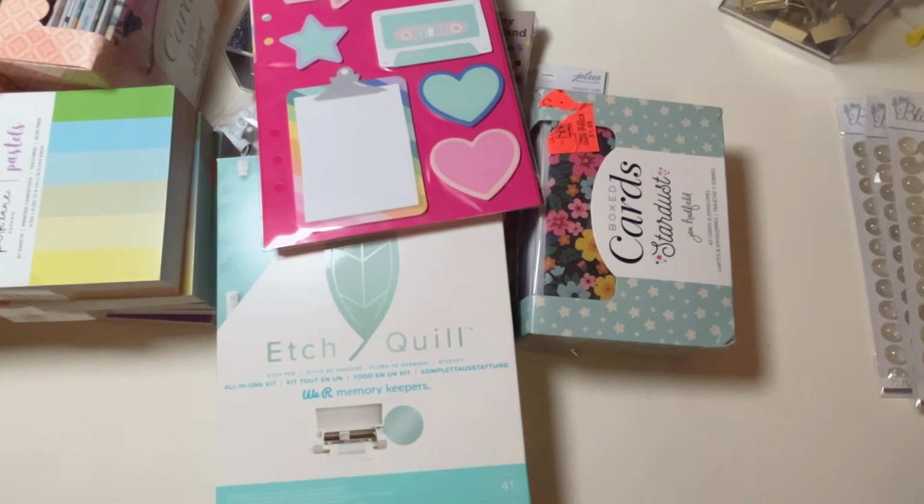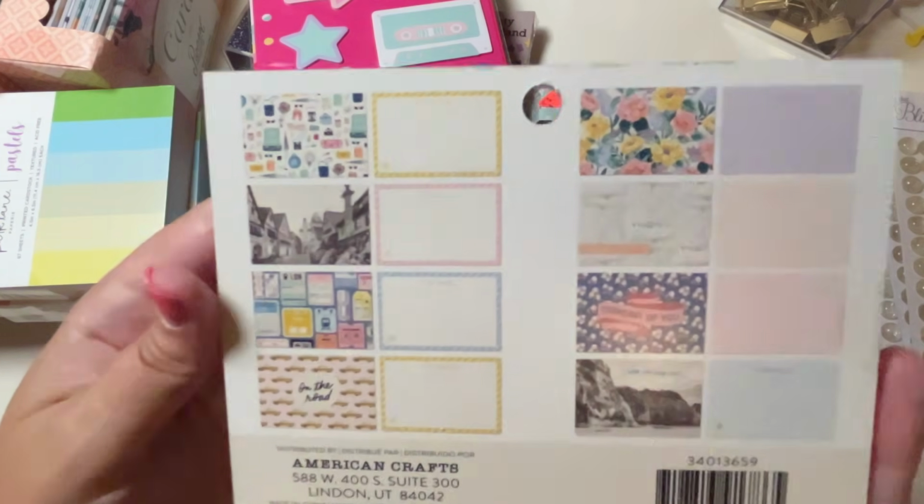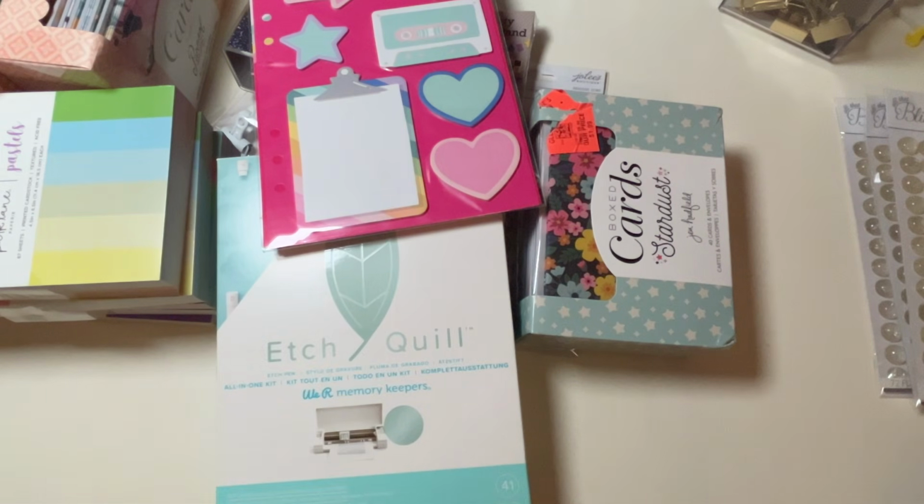I was so excited to find these, the Maggie Holmes postcard book. You get 16 postcards, and here's what they look like. I got several of those.